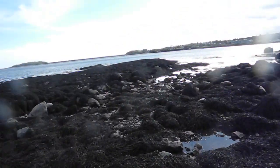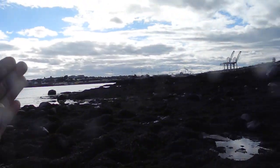Late in the afternoon of September 20th. The tide is starting to come in. I got tied up, so I didn't have time to come down earlier. But I'm down here now. Still looking for that Folsom Point. The Flint Folsom Point.